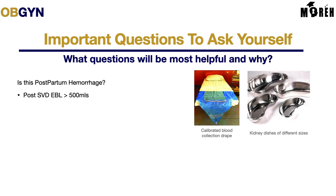Another way to estimate blood loss is by the use of kidney dishes. The smallest is about 250 mils, the largest being able to hold about 1000 mils of blood. So you can position the kidney dish at the opening of the vagina, and whenever there's bleeding, or you're massaging the uterus and there's bleeding going into the kidney dish, if it's full and it's a large kidney dish, then that's about 1000. Half of the largest kidney dish is about 500 mils. So you'll be able to quantitatively estimate the blood loss.